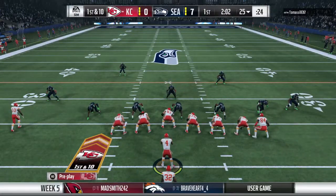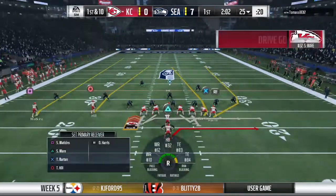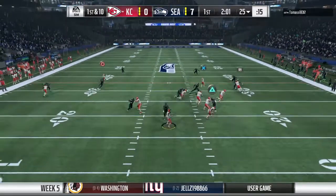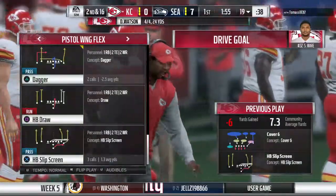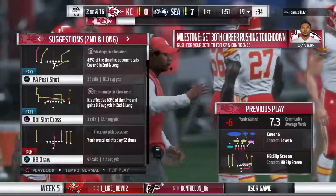Here we go. Flex round. Watson on 1st down. Goes to Ware on the screen. And he will lose yardage on the play. Back at his own 19-yard line. He lost 6 there on the 1st down play.